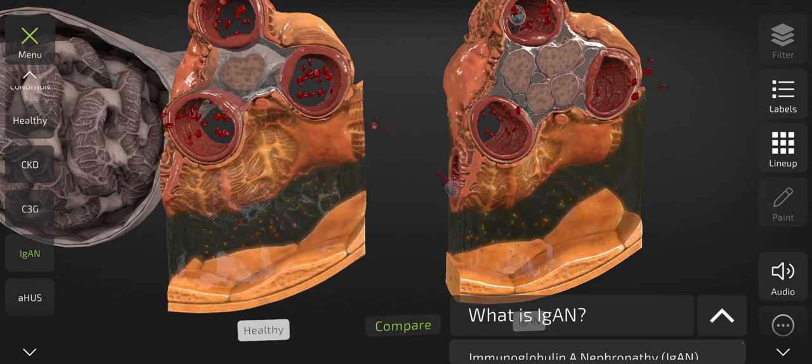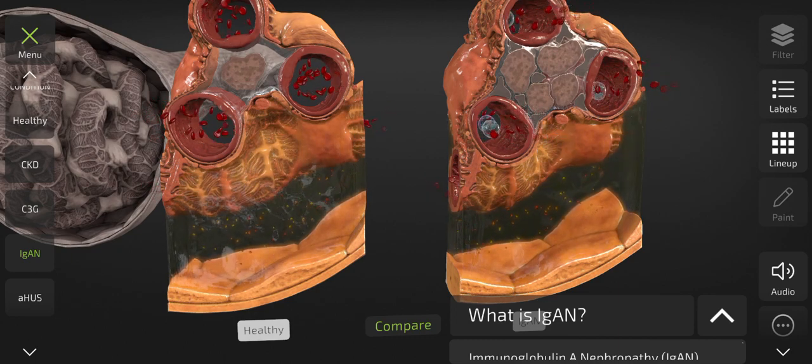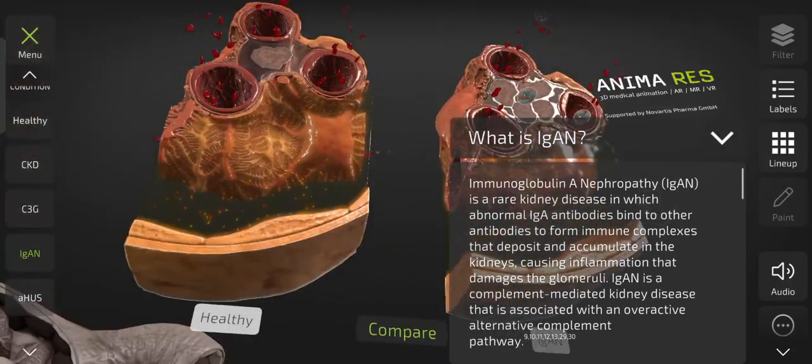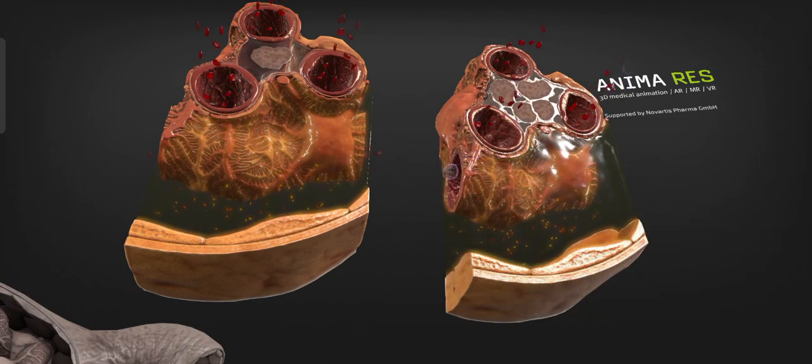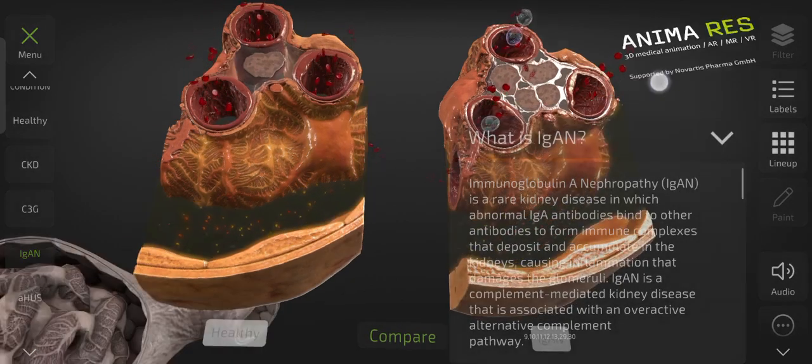Immunoglobulin A nephropathy. What is IgAN? Immunoglobulin A nephropathy, IgAN, is a rare kidney disease in which abnormal IgA antibodies bind to other antibodies to form immune complexes that deposit and accumulate in the kidneys, causing inflammation that damages the glomeruli. IgAN is a complement-mediated kidney disease that is associated with an overactive alternative complement pathway.